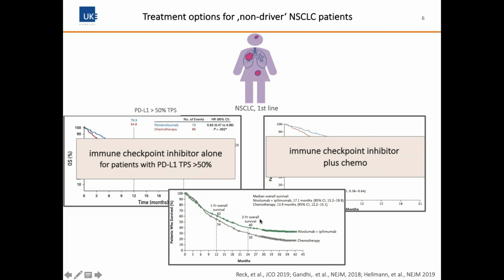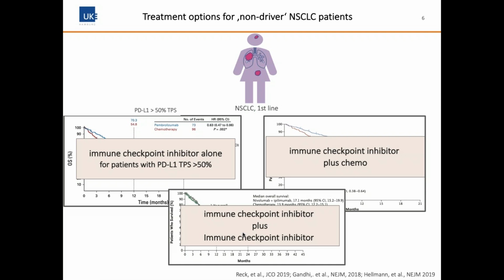And a recent study investigated whether two different immune checkpoint inhibitors combined, in this case nivolumab and ipilimumab, compared to chemotherapy, also had a survival advantage, and they could really show that ipilimumab and nivolumab also improved overall survival compared to chemotherapy. So there may also be, probably in the future, a third option which we have to choose from for our patients. So the situation is not becoming any easier.